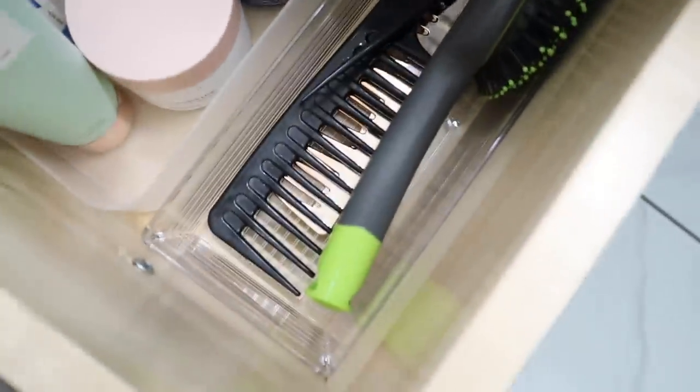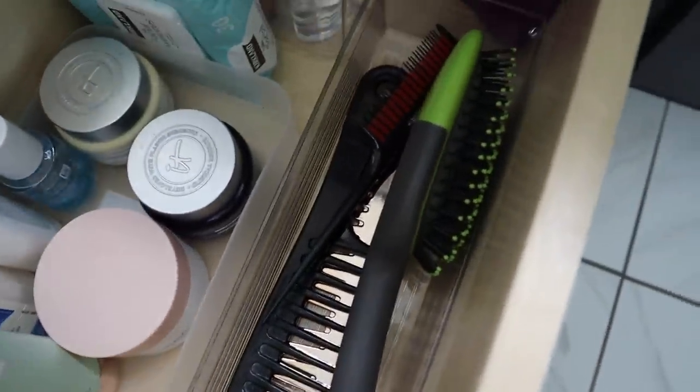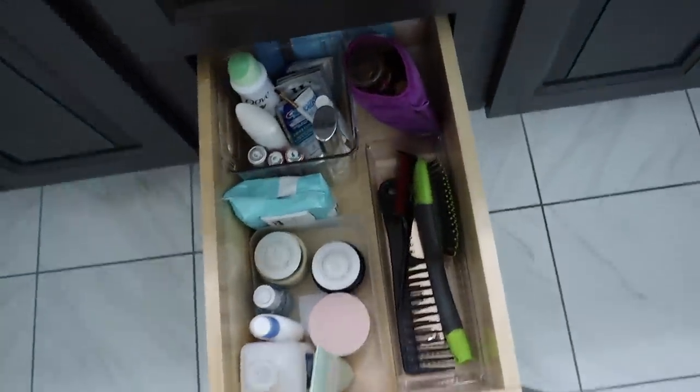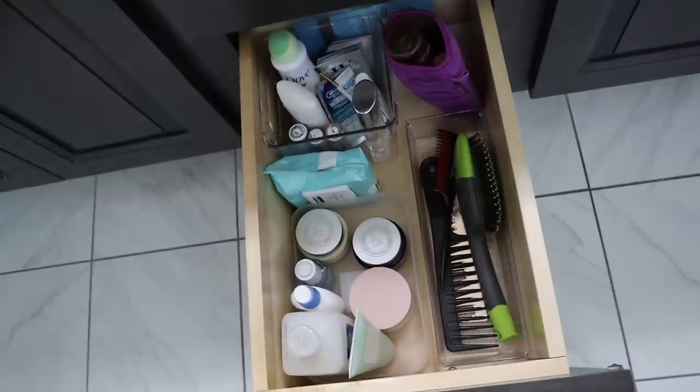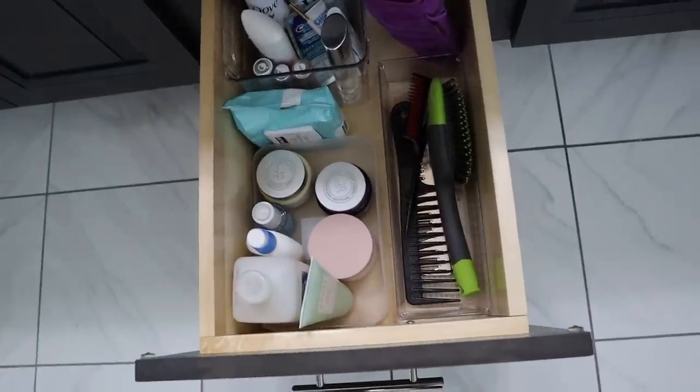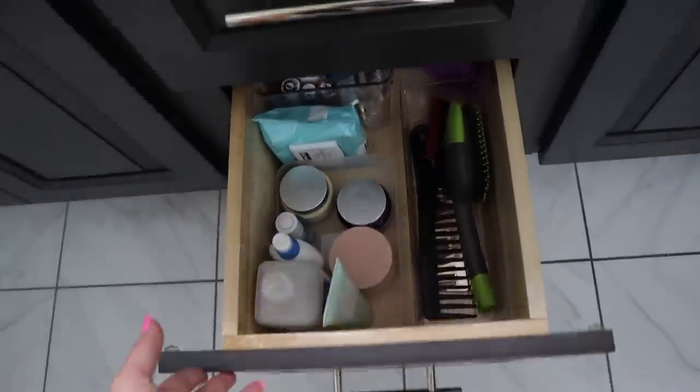And then in this little container, I just have my combs and my brushes. So these are all the ones that fit, and that is much better now. I did have hair ties and hair tools down here, but for how things fit, that just didn't work out. So now we've got the situation in there.